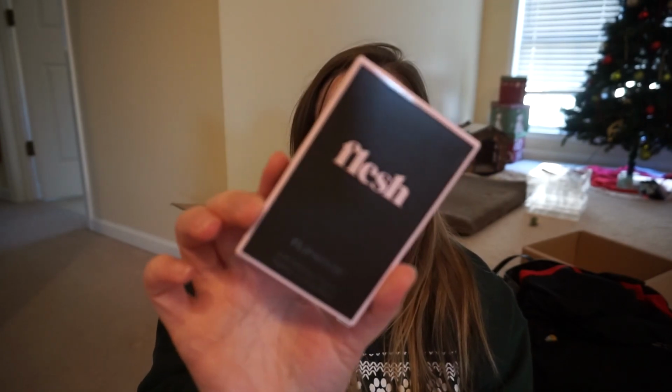This is the Flesh Flip Book and it's makeup papers. So this looks really different. It says, take your glow on the go. Simply tear off a sheet infused with blush, bronzer, or highlight and sweep it on your face, cheeks, collarbones, and legs. And I was like, what is this sorcery? I have to know. So it's this little booklet and it's got pages in it. So I am going to try this out.